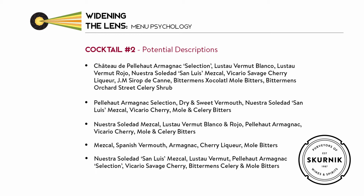And then we have Vicario Savage cherry liqueur, delicious cherry liqueur, one that a lot of people haven't tasted on its own. We're also still using the word liqueur, so again, nervous making. Cane syrup, which this drink needs for body, mole bitters and celery bitters. I've emphasized brand names in places and de-emphasized it in others. I still think this starts to get a little bit muddled. So I feel like this is starting to get a little bit closer to a true description.